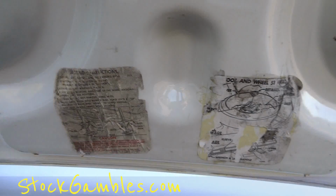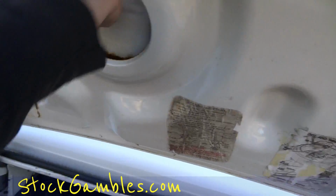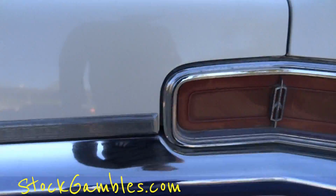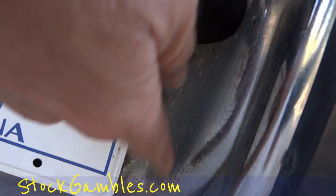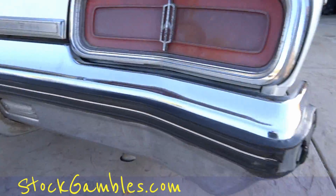Still got the speckle coat in there. Very clean. Very, very clean. Still got the jack instructions and how to do your spare. Ooh, discoloration, corrosion in there. Not corroded. I mean, clean as can be. Latch, light, everything in here. Woo, buddy. It's clean. I love these little bumpers here. Little marks on the bumper here you can see, but it's still pretty shiny. Really shiny.